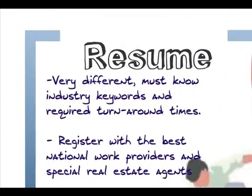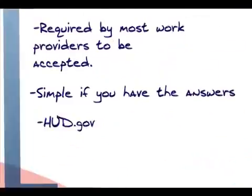Next, you want to make sure you have an appropriate resume or menu of services. Now, this is very different from what you might be used to knowing about resumes. You must know the industry language, and you must include specific keywords that they're looking for in regards to services and specific turnaround times. You're going to use this resume to get registered with a lot of the best national work providers, and also to introduce yourself to the local agents within your area. So it's very important to have that.